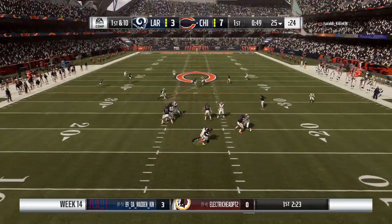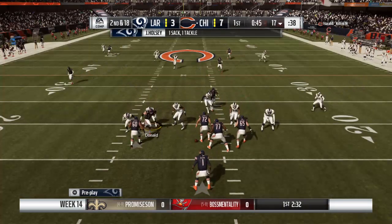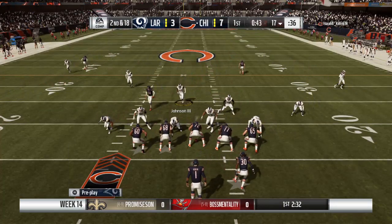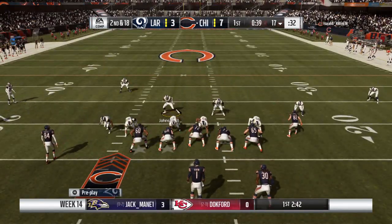Newton on first down. And they get to Newton and take him down for the sack. Man, he got in there so quickly, Charles. What could the offense have done to adjust and account for that?